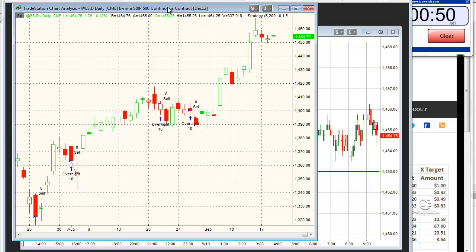So using the simple criteria of a 3-day pullback and a close above the 200 MA, I looked at overnight results. Here they are.